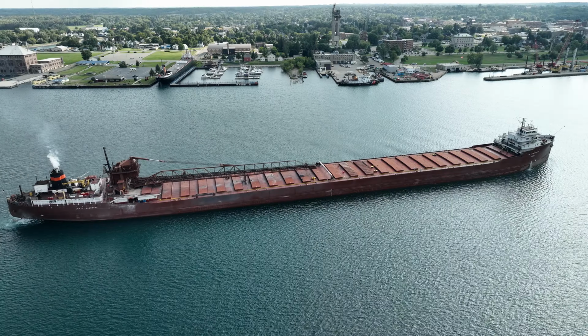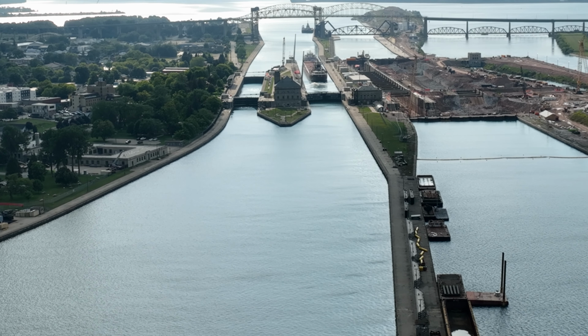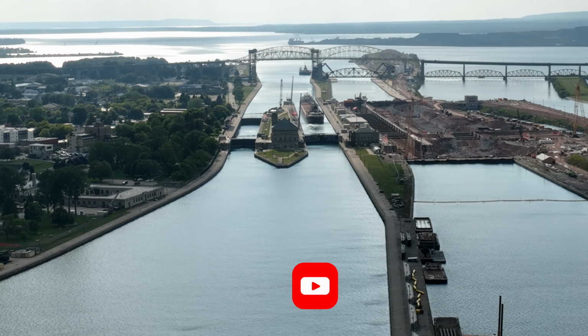At 82 years old, she's the second oldest freighter after the cement carrier Alpena. She's likely the most altered and most decorated ship of the Great Lakes. I'll leave you with a shot of the Arthur M. Anderson leaving the Soo Locks, making room for the Lee A Tregurtha to enter the Poe Lock.